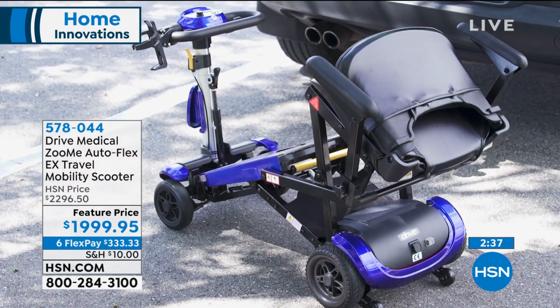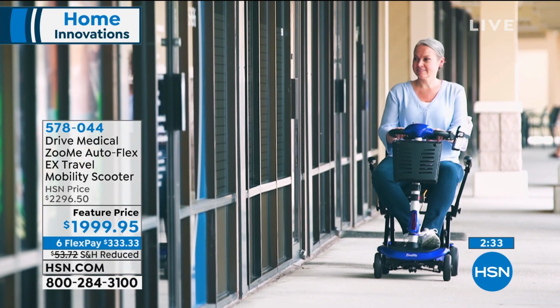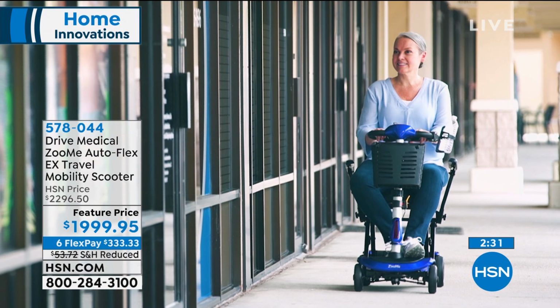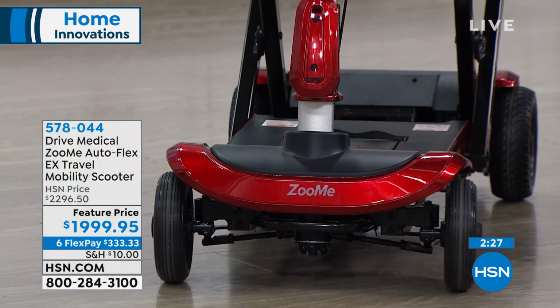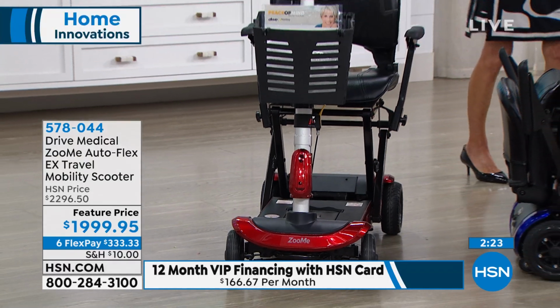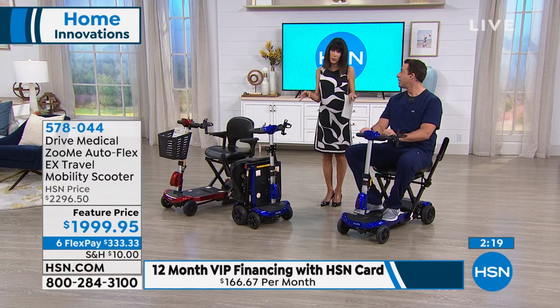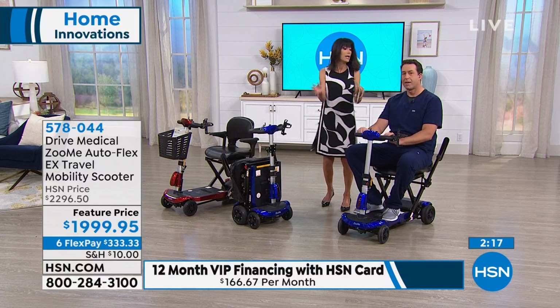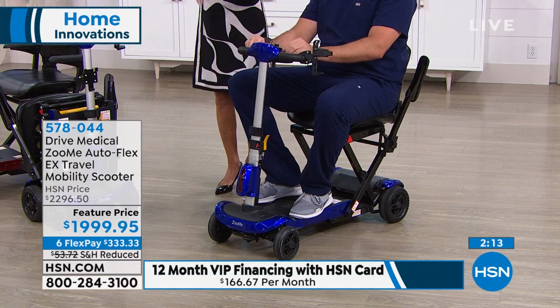And the key about this is how easy it is to operate. As Matt said, the weight limit, the maneuverability, that it's lightweight, that it folds and unfolds in a matter of seconds, and comfortable. I mean, padded seat, padded armrest to this one. And of course, that four-wheel design is what's really going to give you such great stability with it as well. So you don't have to worry about it rocking or tilting from side to side. It's incredibly stable. Very stable.